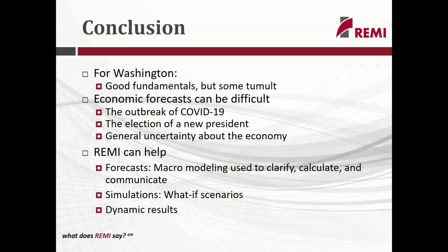At the most basic, there are forecasts with macro modeling, with national forecasts. We can predict what's happening at the regional level across a large horizon, and then refine things with better regional data, or present our users with the opportunity to refine things with better regional data to tune the results for greater accuracy. On top of those forecasts, we give the chance for simulations to test out what-if scenarios.